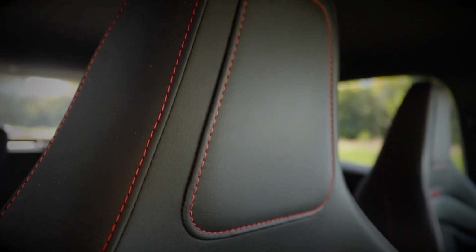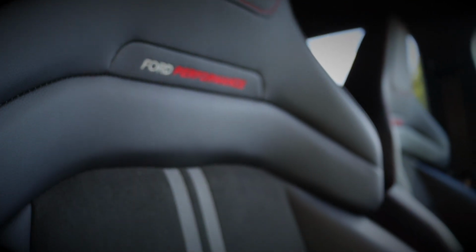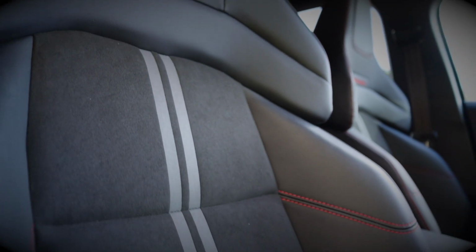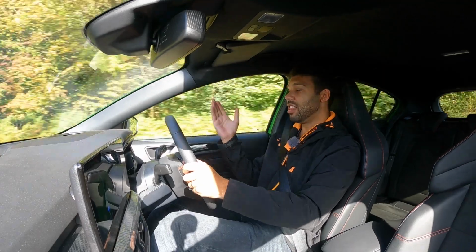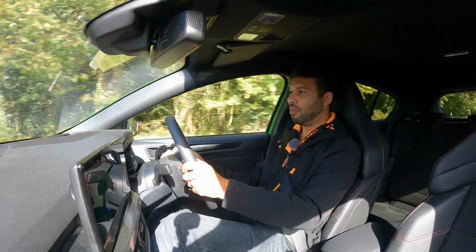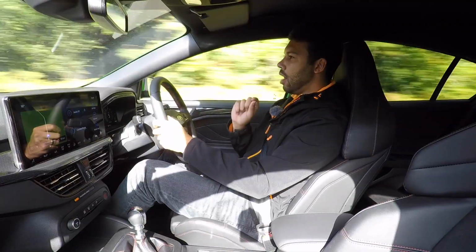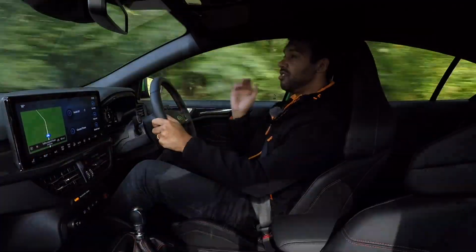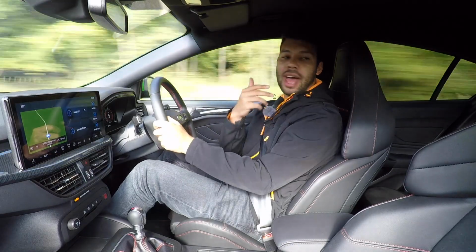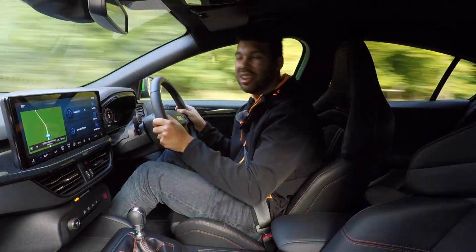The sport seats, though, are doing a fine job in keeping me in place. Now, for me, the new sport seats are a little bit controversial. The old car, the pre-facelift, used Recaro seats, and Ford STs and RSs have been using Recaro seats for as long as I dare to remember. However, things have changed. Now, for the facelift, Ford has moved away from the German brand and is now making its own seats in-house. And to look at, if I lean forward, the integrated headrest, in my opinion, is ghastly.